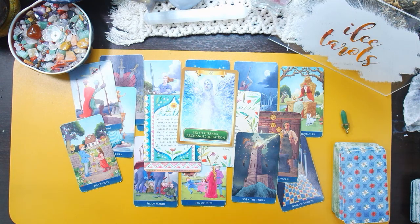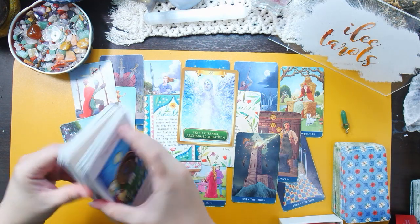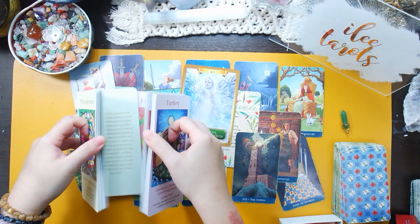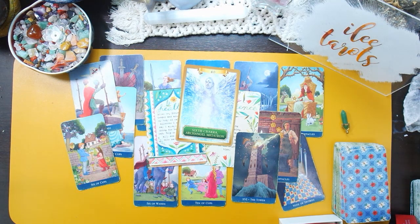All right, so let me pull one more card for you. Now this one is a bit long. I don't know why it's so long. So this is Wings of Wisdom. It's so difficult to shuffle. Look at this. I'm trying my best. Okay, so what messages do you have from this pile?